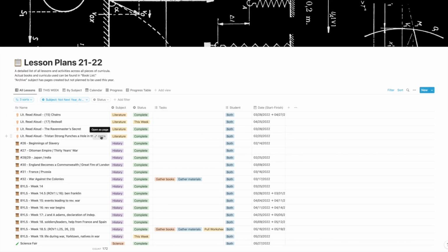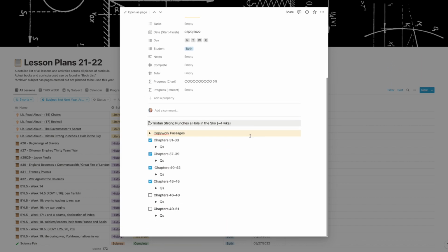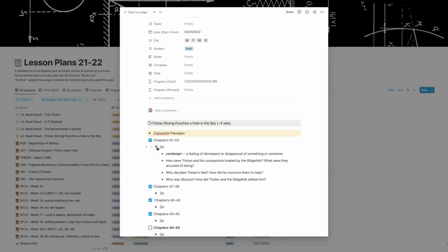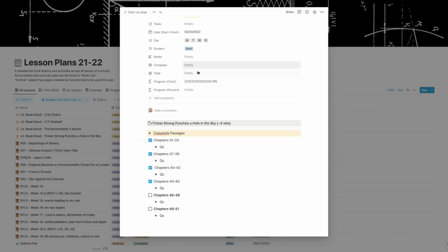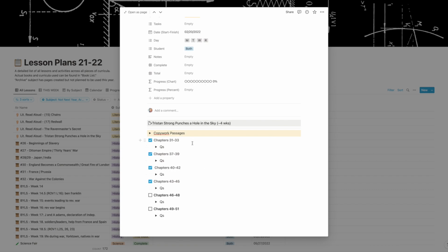So here, in our read alouds, I will often include copywork passages and discussion questions and vocabulary that go along with that book. And usually this is pulled from Build Your Library. She provides all this stuff for me, so I just put it here so it's easy to find. You can add all kinds of things within a page, and the way you do that is you start typing, okay, and this would be just like a text item here.